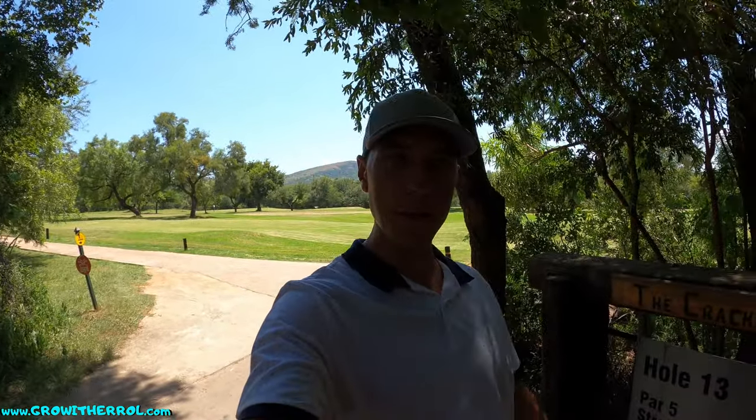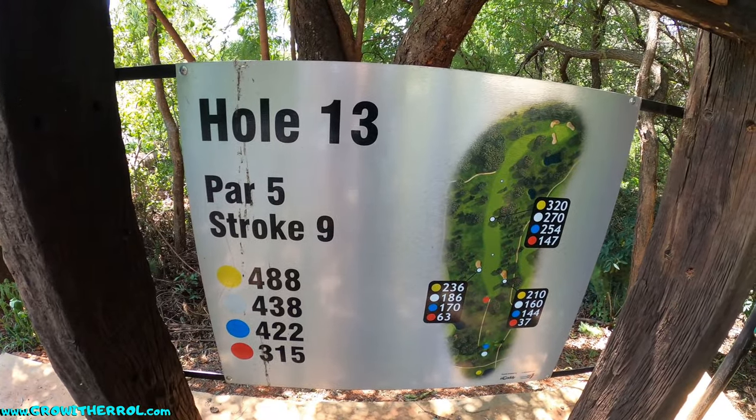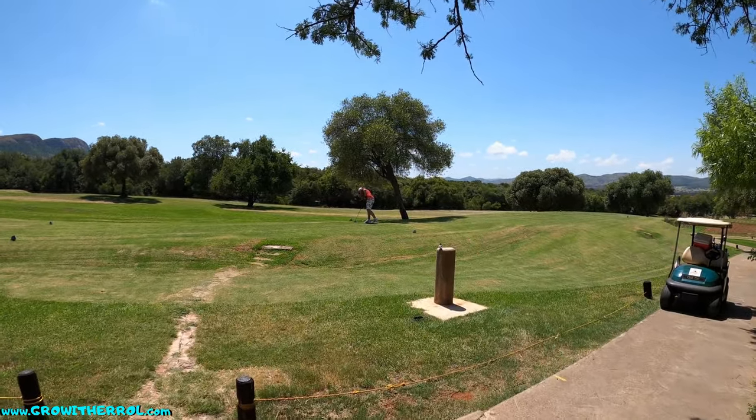Here we go, hole number 13, the crack of dawn. Hole 13, par 5, stroke 9. This is what the course looks like. Rudi's ready to tee off. And then we'll take it from there.